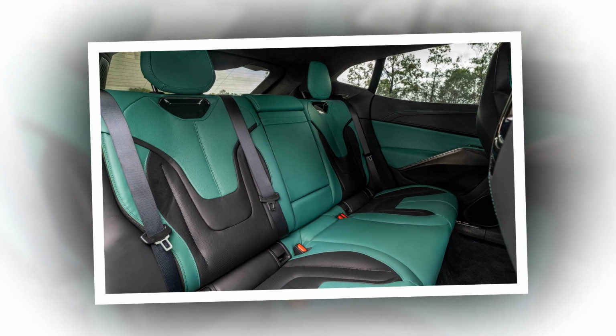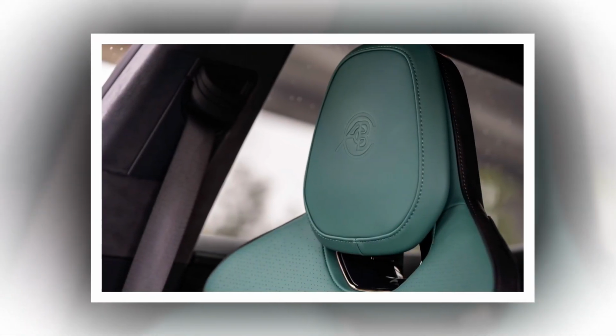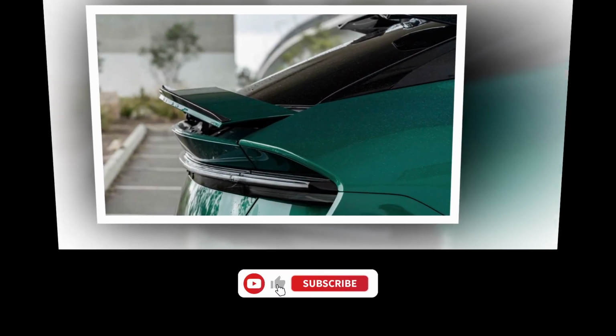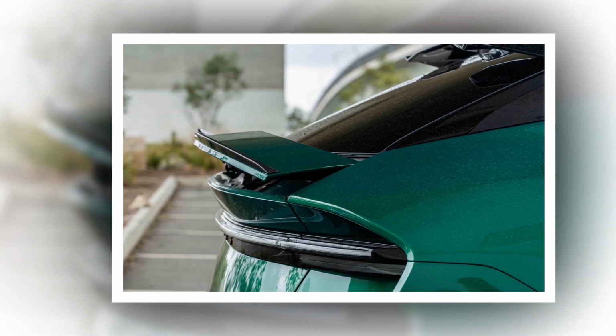How much does the Lotus Eletre cost? In Australia, Lotus will sell the Eletre in 3 variants. Here we're testing the flagship Eletre R. Lotus Eletre pricing: 2024 Lotus Eletre, $239,000. 2024 Lotus Eletre S, $269,000. 2024 Lotus Eletre R, $315,000.